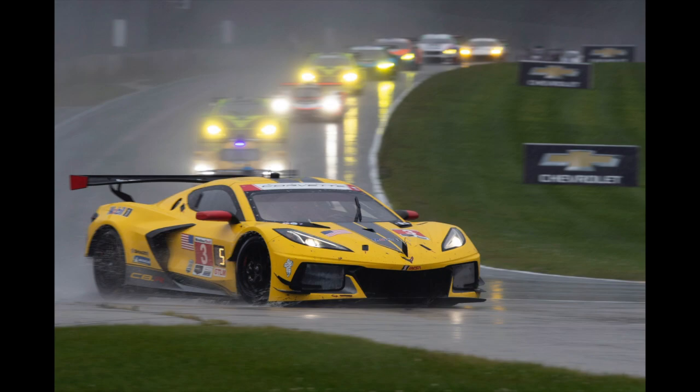DPI is the fastest class of car within the WeatherTech Sports Car Championship. They are based on LMP2 cars, but the teams that run them have full factory support from the manufacturer that makes DPI cars. The manufacturers that make the DPI cars are Cadillac, Mazda, and Acura. And because these cars have full support, it follows the saying that more money means a faster car.